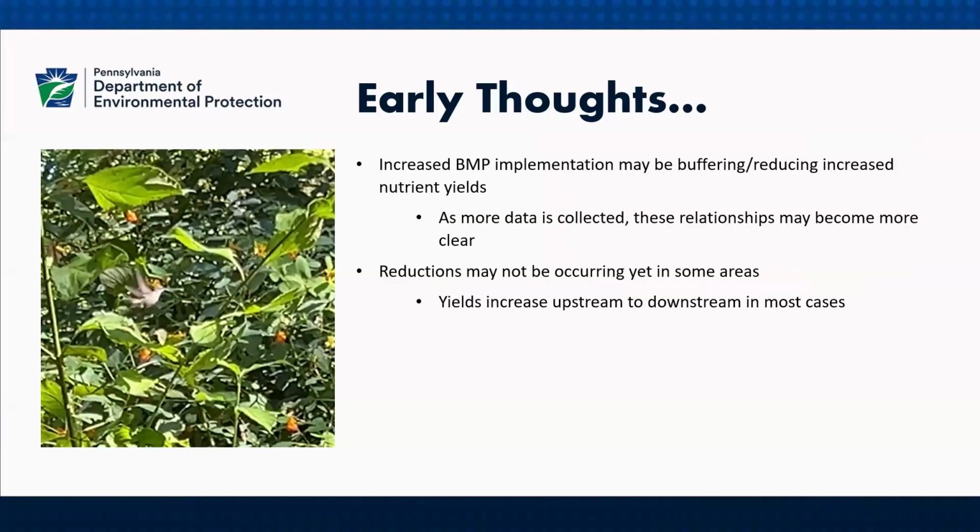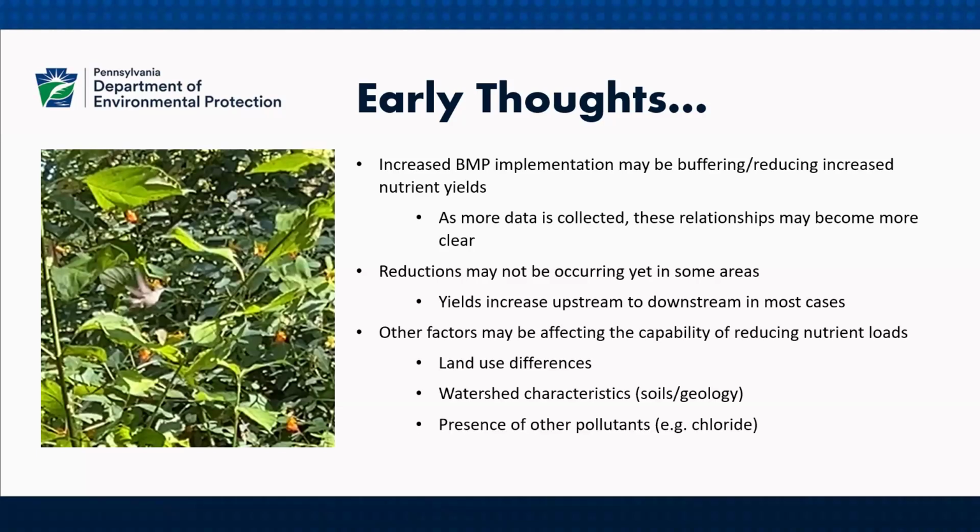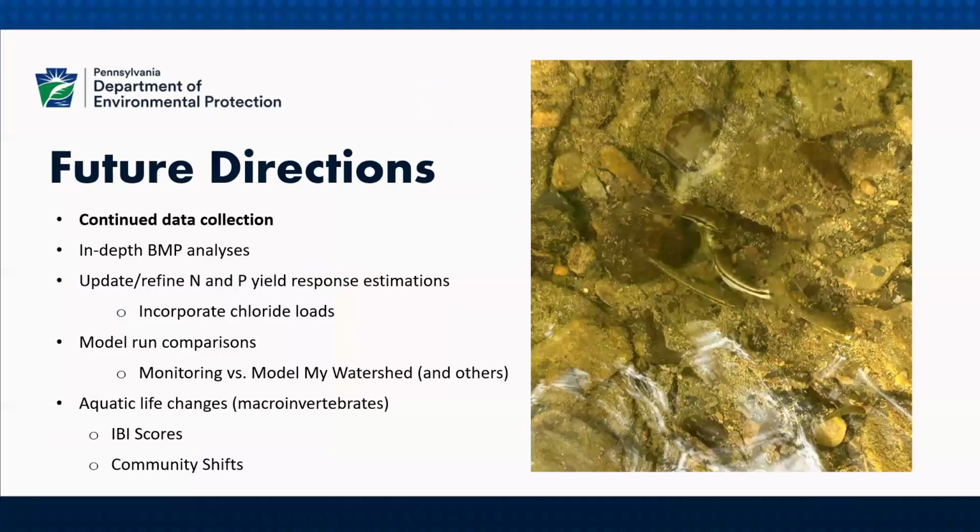But then again, reductions might not be happening yet in some areas. We saw yields tend to increase upstream to downstream in most cases. But there are a lot of other factors at play, like I said, that could be affecting the inherent ability of those BMPs to reduce nutrient loads, and that could be things way beyond the control of what the BMP is able to do: soils, geology, presence of other pollutants in the water column. I've seen a few talks where they talk about chloride and how that may affect the mobilization of nutrients from soil into the water. Those are the kinds of things that we are interested to take a look at and see if that's playing into any of this.